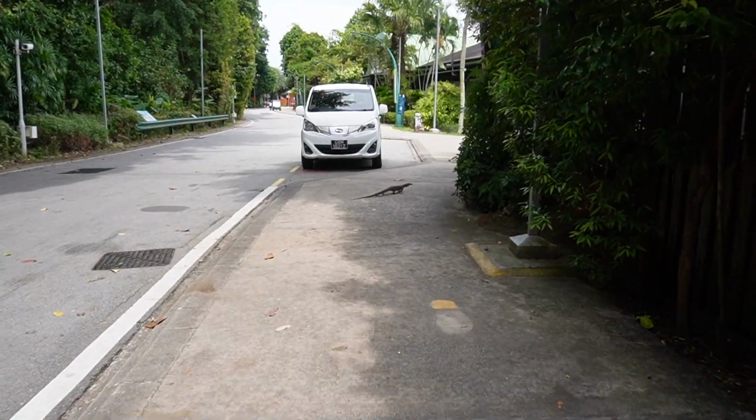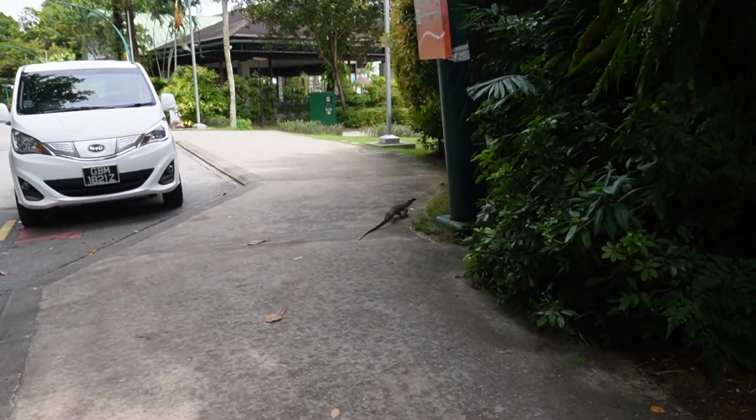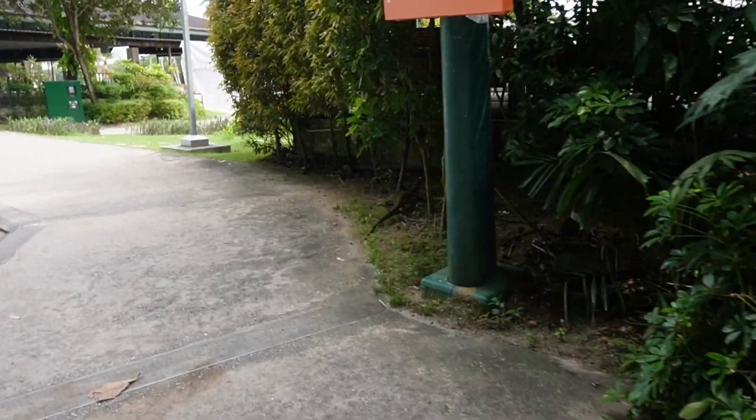I don't think we really like that. Yeah, I think I'm good if we pass. I got a monitor lizard, it's running away from me. Why is it going so fast? Wow, look at it go.